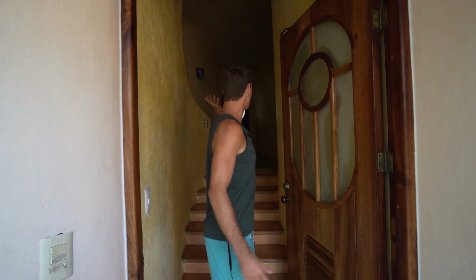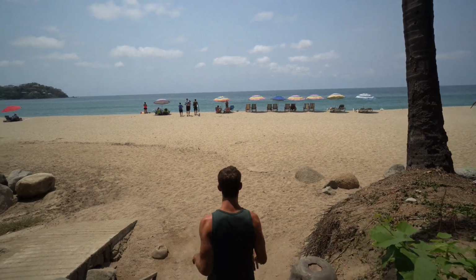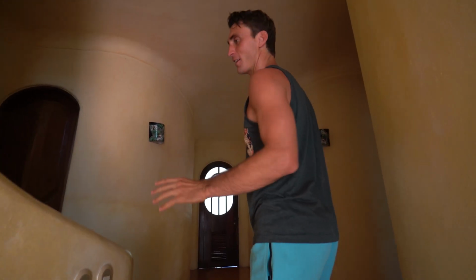Welcome to my new Mexico beach house. Let me show you around. Now, I will be honest, my favorite part about this house and why I bought it was actually the front yard. So it's right next to the beach. Every morning we can just walk out there and go jump in the water. I absolutely love that part of it.